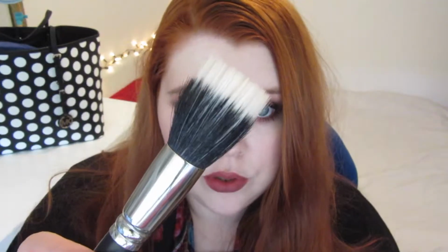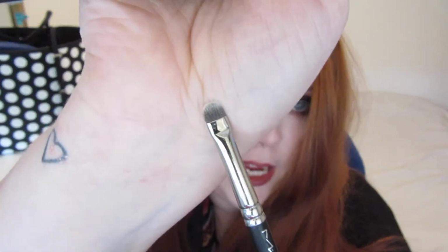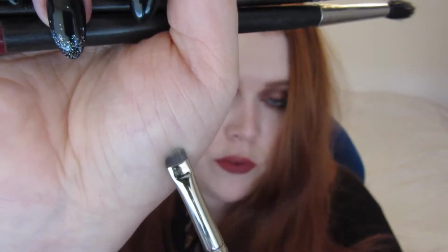I just like to use this for all over face powder because I don't like a lot of powder. I have a 187 brush for bronzer. Actually, that bronzer I was talking about that's quite warm, this is the best brush for it. It's the best bronzer brush ever. Another 217. A 231. This is a tiny brush for just if you want to shade the bottom of your eye. Another 217. This is a 116. This is great for highlighter.